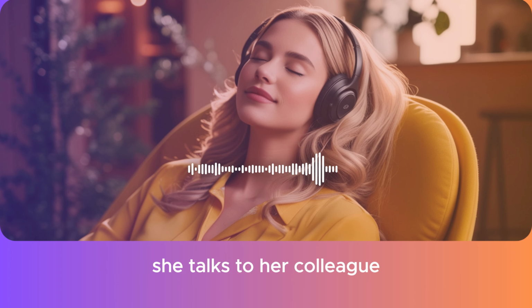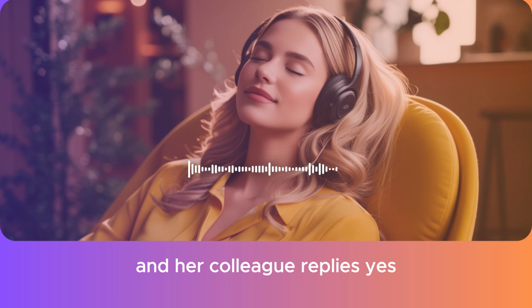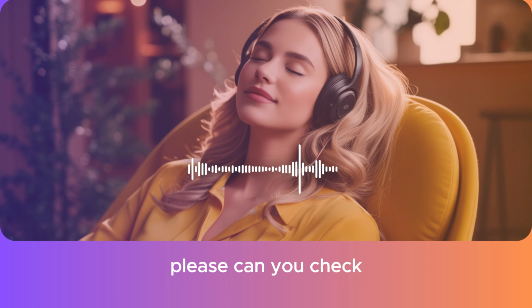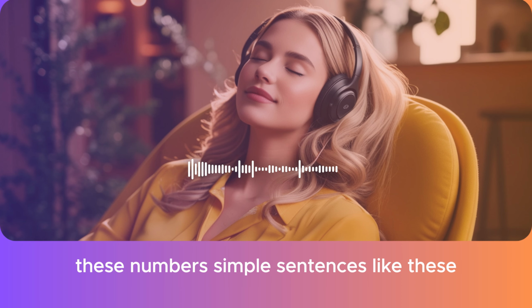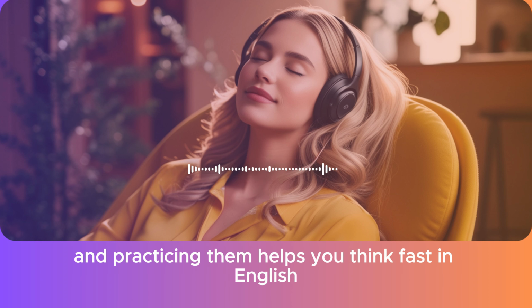During the day, she talks to her colleague. She asks, "Do you need help with your task?" And her colleague replies, "Yes, please. Can you check these numbers?" Simple sentences like these are very common in offices, and practicing them helps you think fast in English.